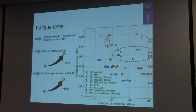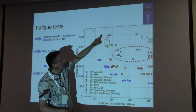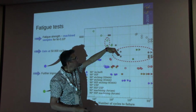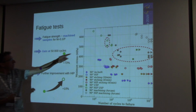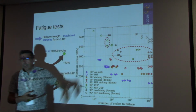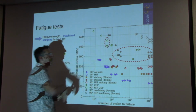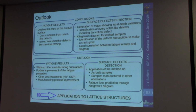Is it good in fatigue? Well, yes. Just a reminder, because it's getting crowded: as-built, etched, and the shot peened samples are here. So we are nearly at the level of the machined sample. Machined without HIP, machined plus HIP is there. So if you try to HIP on top of shot peening, we go from here to here, only one point, because one PhD is only 3 years. So we are going up. It's the right trend, but we haven't reached this level here, which is the maximum that you can get from this material when you machine it. The reason why we are not high enough, I leave for the questions. It's time to conclude, I think.